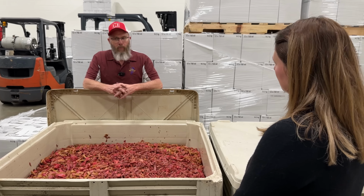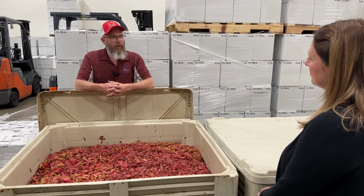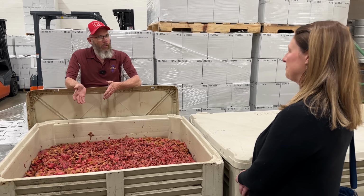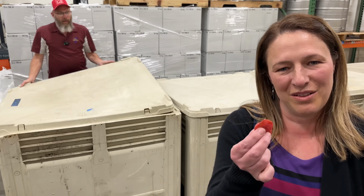We don't turn anybody away. If you bring me 2 buckets or you bring me 40,000 pounds, we buy it. We don't turn people away. But there's an old saying, you can only make good stuff from the best stuff that comes in the door. So we try to do our best with everything that comes in. Right. You want my rhubarb?